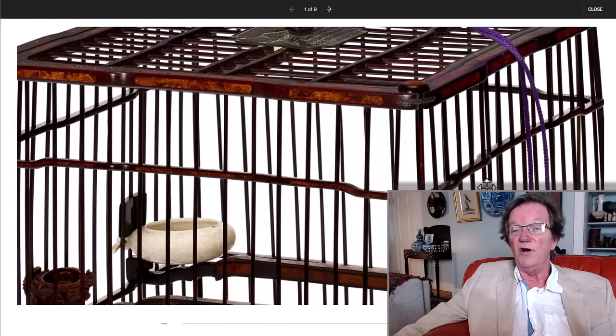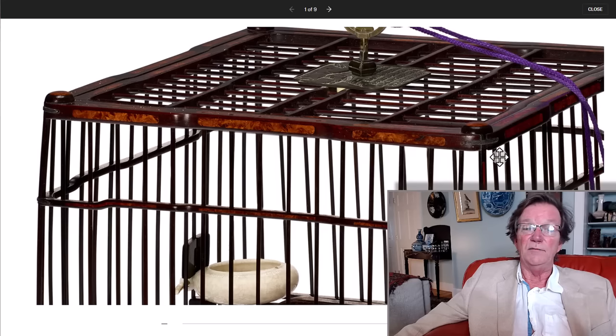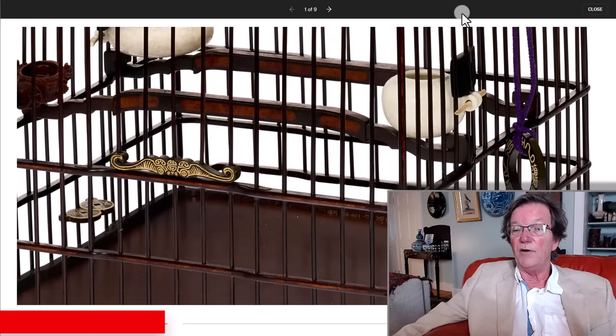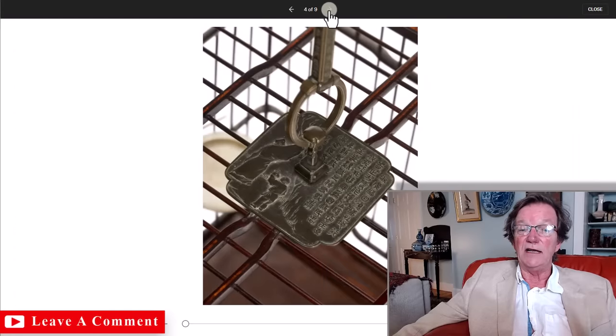And as many of you know, keeping birds was a major hobby among the literati classes and so forth. And this fellow just made the finest of all the bird cages, just absolutely superb work. And this one looks like it's in outstanding condition. I looked at it for quite a while, trying to spot any breaks or damage, and it looks like it's lived very happily.